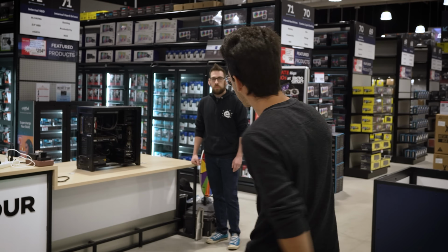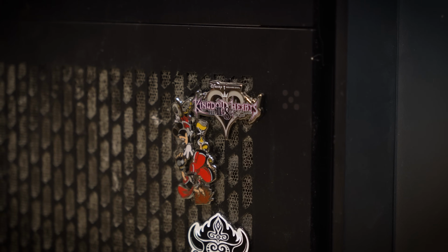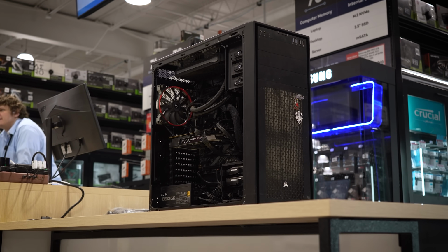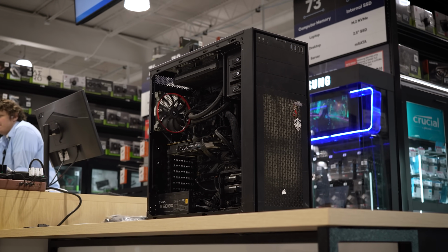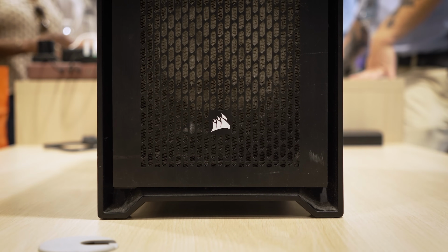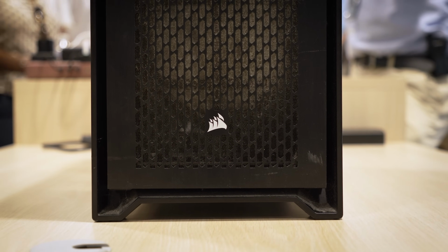Oh, here he is. Hey, Matthew, right? Yeah. How you doing? All right, so this is a pretty old rig. This is, what, an Obsidian 750? Yeah. Corsair? Wow, it's been a while since I've seen one of these. So how long ago did you build it? I built it roughly around 2014 with my friend James. Over the years, I've upgraded the CPU, motherboard, and the RAM.